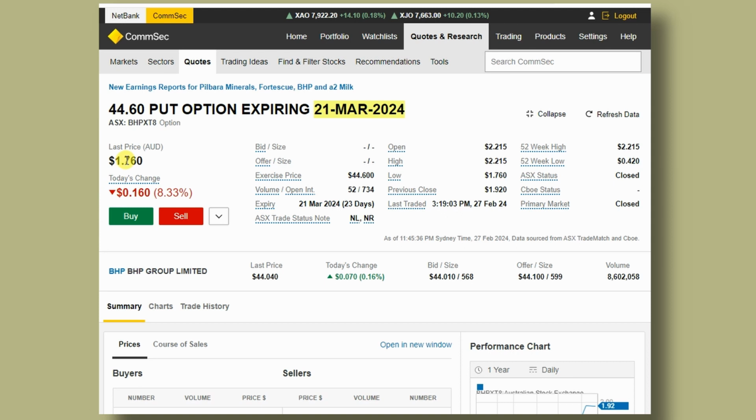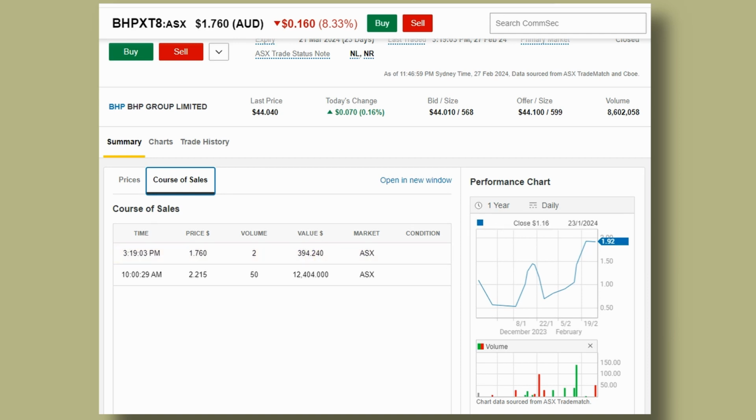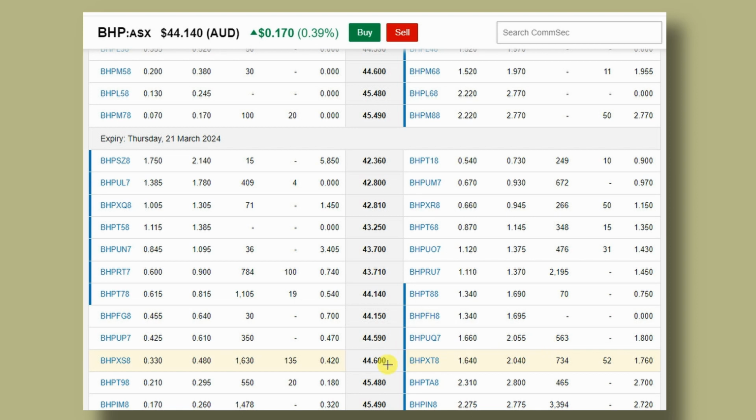So I actually sold 2 of these contracts today at $1.76. You can see the last price at $1.76. That was me. That was my trade. If you look at course of sales today, I did a trade, 2 contracts at 3:19 p.m. this afternoon, and I collected $394 for it. Here's how that looked. When I looked at the market today, here's a screenshot of what I did. The 44.60 put option expiring 21st of March was trading between $1.64 and $2.04.